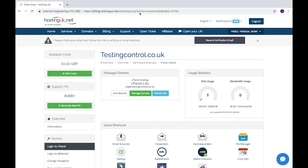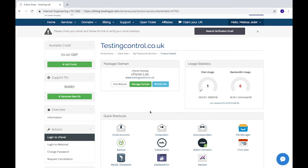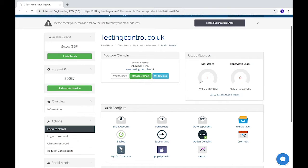So I use hostinguk.net. They're good, they're cheap, £2.95 a month, not including VAT, so I think it's about £3 something a month. Not exact, I don't know exactly. Right, so this is your hosting. This is basically the back end of your website, so it has all the controls: your emails, your back end file managers, all types of files, and so on.